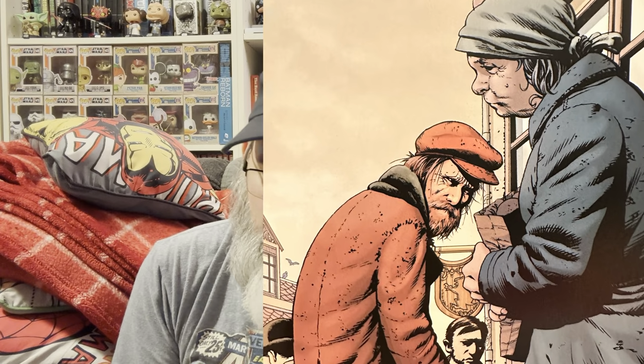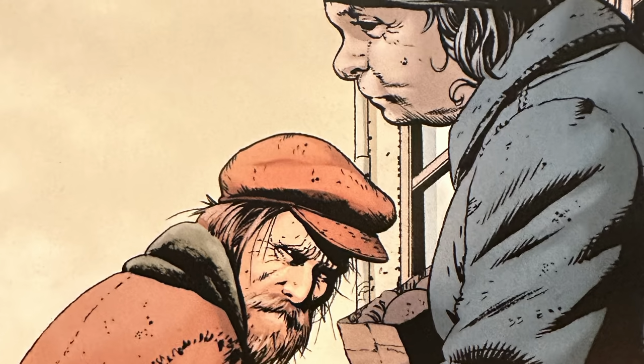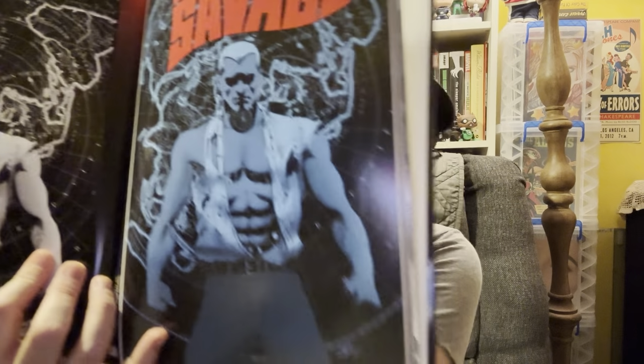There's a Doc Savage section, which to me, I don't know why, but he went for a more cartoony style. And I've seen Doc Savage with painted covers and they're gorgeous. So for me, this is not as appealing as some of the other artwork in this book. For example, that one's more on par with what is in the rest of this book.